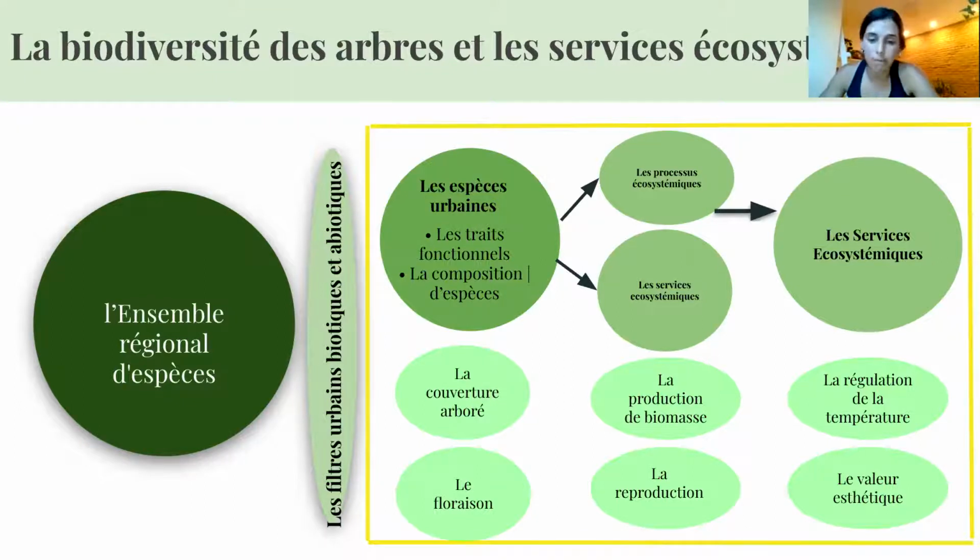You could also think about it in the context of flowering. So you have maybe a flowering crabapple in your backyard. That's linked to a function of reproduction, but it actually leads to a final service of aesthetic value. And so you gain aesthetics in your backyard and across your community from those trees.